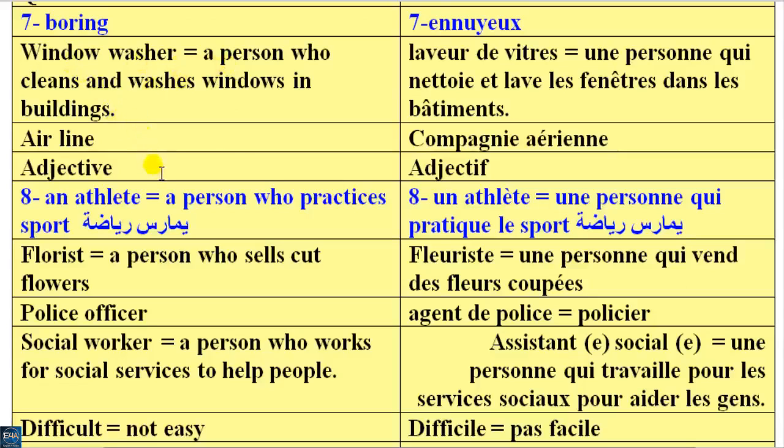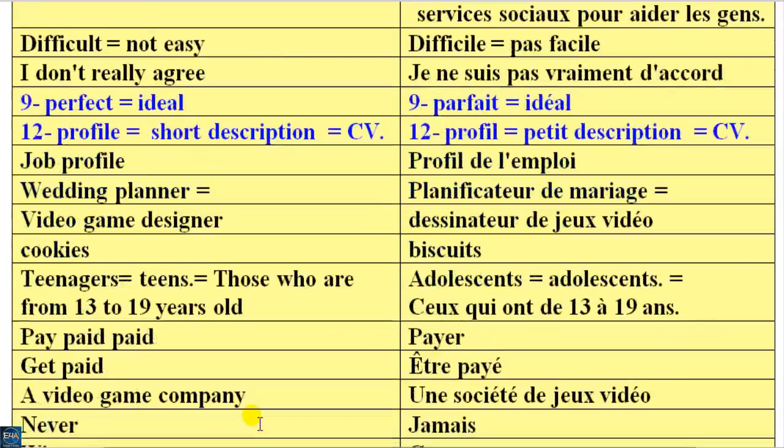Airline, adjective. An athlete, a person who practices sport. Florist, a person who sells cut flowers. Police officer. Social worker, a person who works for social services to help people. Difficult, not easy. I don't really agree. Perfect, ideal.